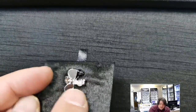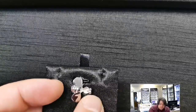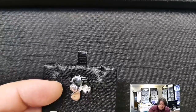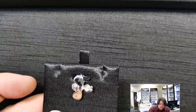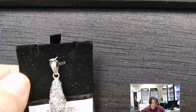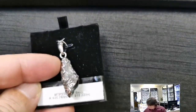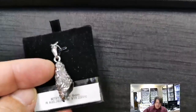Obviously, the size of the body and the eyeballs here will determine how big of a pearl you can get in there. I haven't measured that, but just off the top of my head, it looks like probably 8mm is about the biggest pearl or stone you could put in there. Very nice.